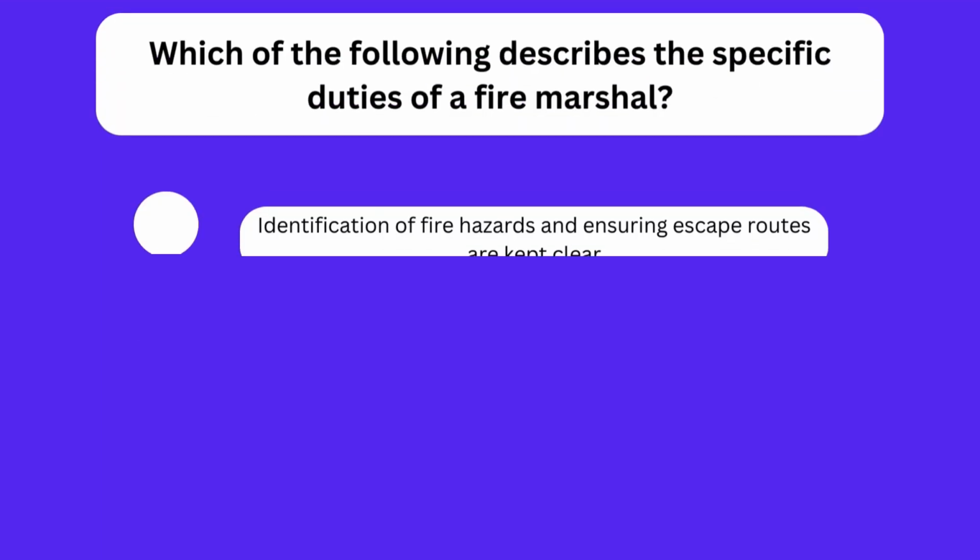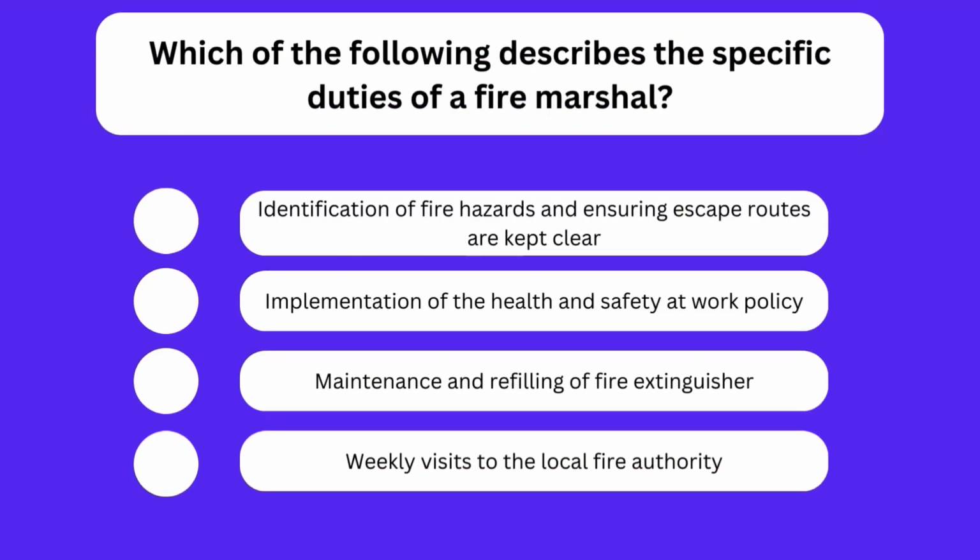Next question is, which of the following describes the specific duties of a fire marshal? So the correct option is the first one. Identification of fire hazards and ensuring escape routes are kept clear. They describe the specific duties of what a fire marshal does.